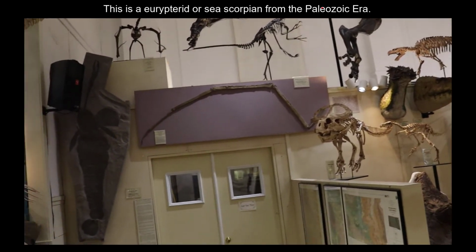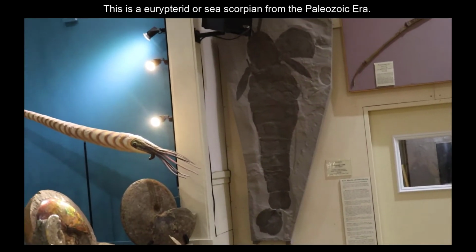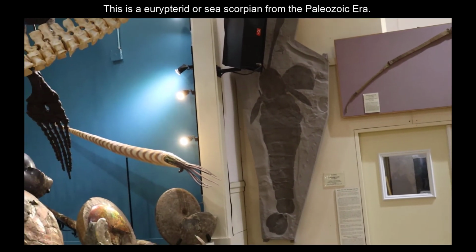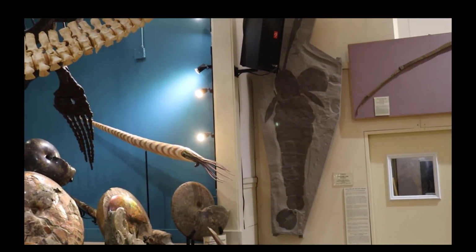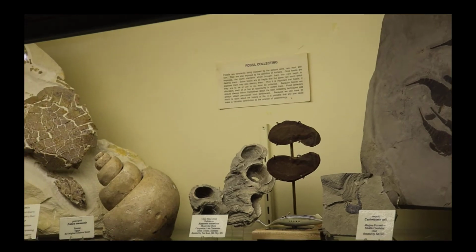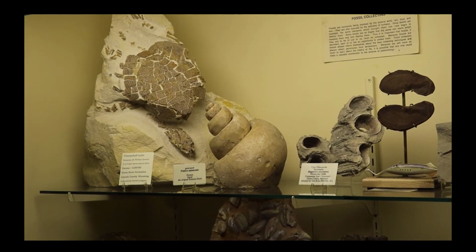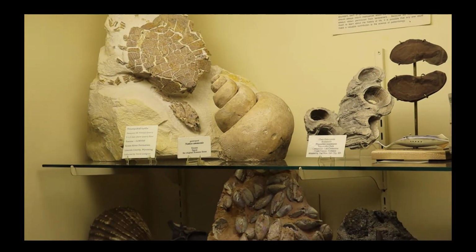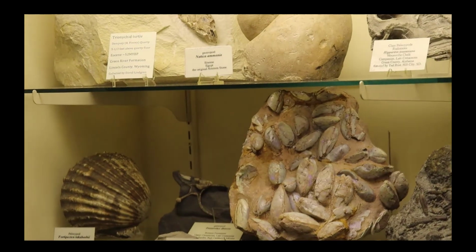This is a very special fossil known as a Eurypterid. It's a sea scorpion, which were some very scary animals during the Paleozoic era. Some got larger than human size. Then you see some enormous gastropods, and then I see what looks to be a turtle, a variety of fossils. But these fossils just don't automatically come and appear.